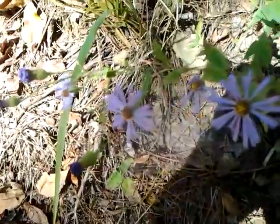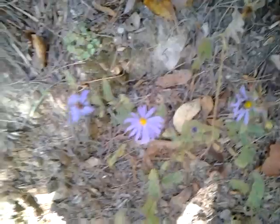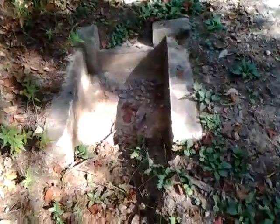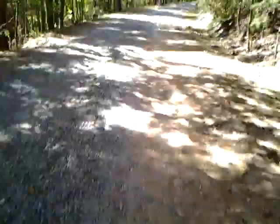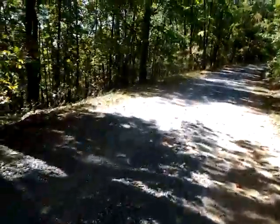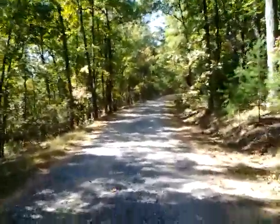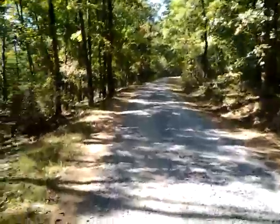I believe this is an aster. They grow in the end of summer, early fall, or maybe even fall. Nice subtle purple, a little bit of yellow, pretty flower. There's another one of them fancy culverts they make up here. I bet you they do the trick nice. See, there's bike path, so people actually do frequent this area, believe it or not. Bikers love it. And I hope we're almost there. Biker.